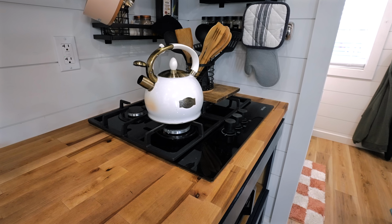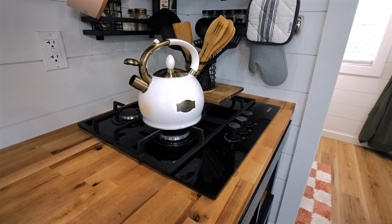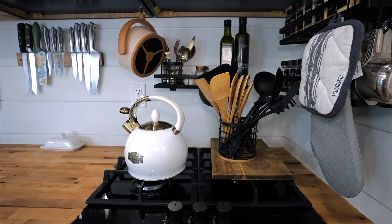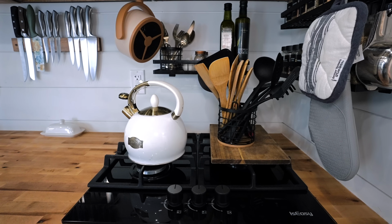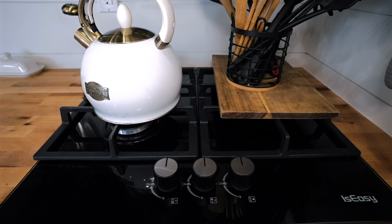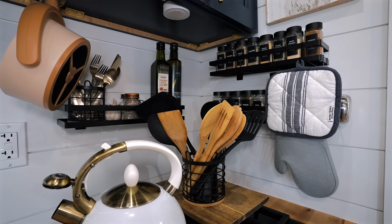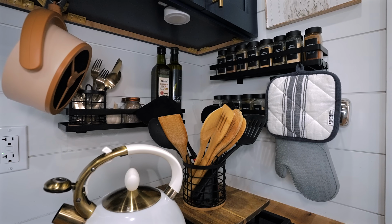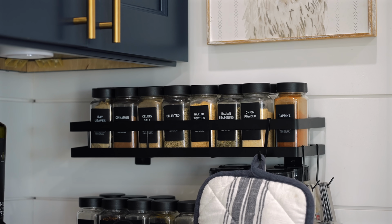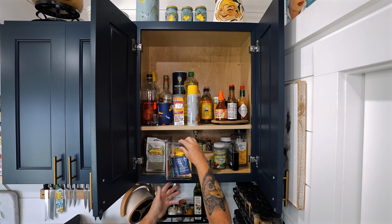On here, we have 3 burners. It's propane, and I mean, it works good. We've had some challenges with it, but nothing serious. It's just we had a much bigger stove in our home, so we just had to adjust to the smaller size. And then we have our storage here for all of our spices. I didn't want them in a cabinet. This way they're in alphabetical order, so they're very easy for me to find. And then we just keep our condiments and oils and whatnot in here.